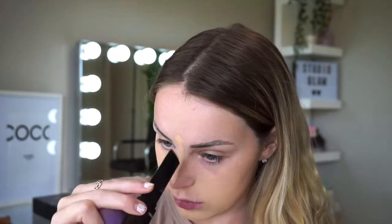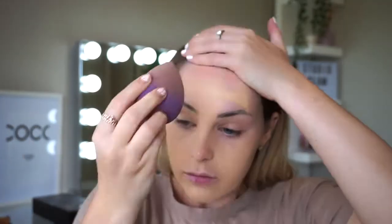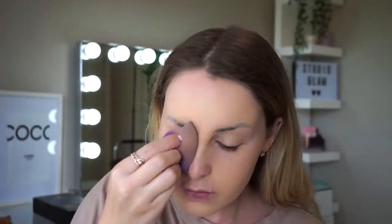Down my nose. My skin is so bad at the moment.